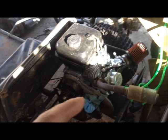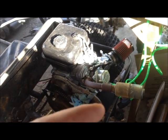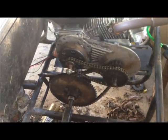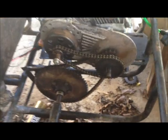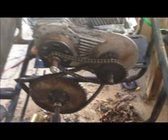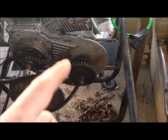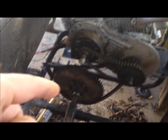It's a 212cc, like the one that was on the scooter. It's got an intake, an exhaust, and it actually had a CVT transmission on it, but the motor was making so much power it couldn't keep up. The transmission just kept eating belts, so I had to redo it here. Here's a centrifugal clutch, and it's geared down to, I think it's a 30 tooth, which goes to a 10 tooth, and then to a 72.